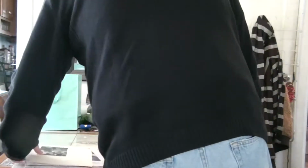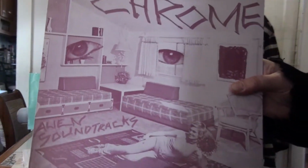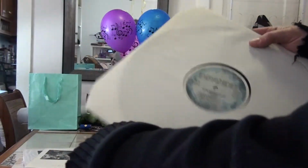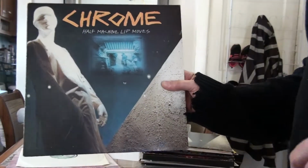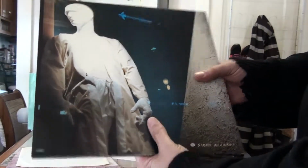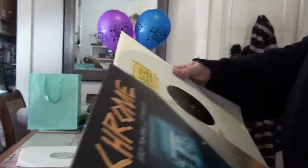So that's Aliens. Here's, I think this is the Italian expanded music reissue of Alien Soundtracks. No printed inner sleeves. It has the expanded label. I don't believe there's any goodies in here. Then we move on to my all-time favorite. There is none to top this, although Alien Soundtracks is a dear close second. Half Machine Lip Moves. Siren Records release. This is probably, if not the first release.